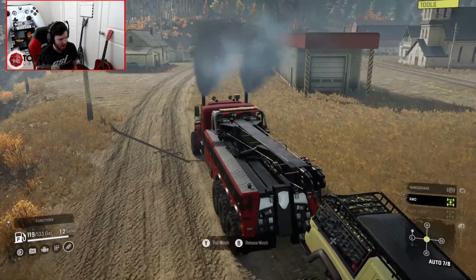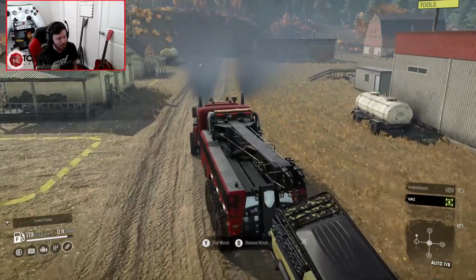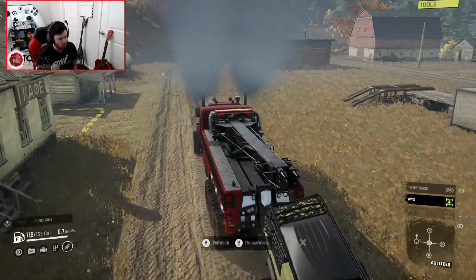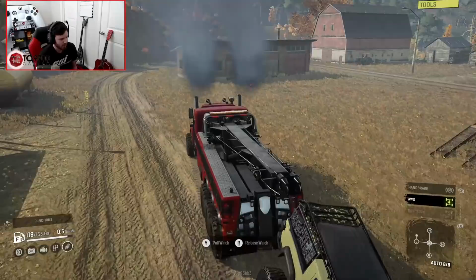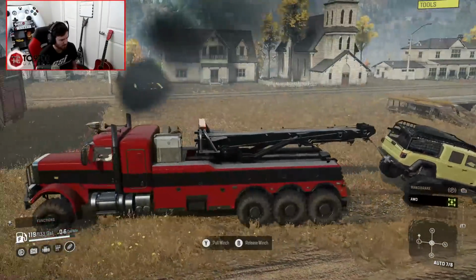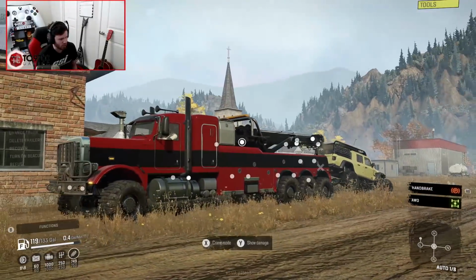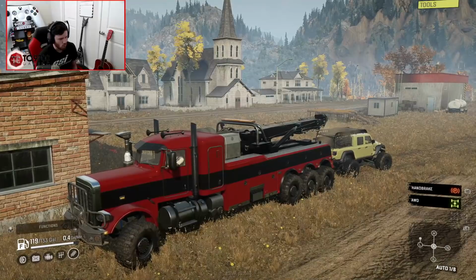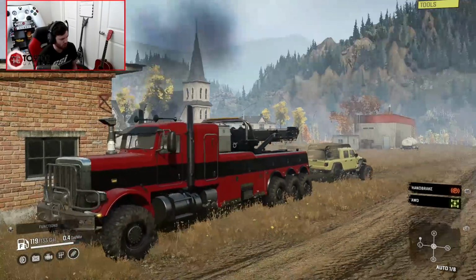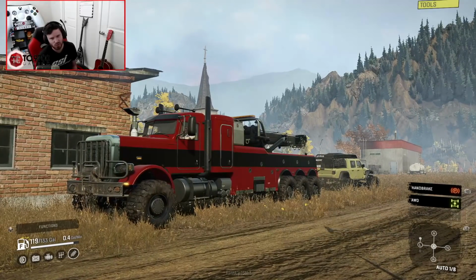Oh boy. Alright. So we're gonna drop this thing off right in front of the garage, and that should be the best place for it at this point. It's starting to wobble again. Yep. Well, that was fairly successful. Actually, to be honest, more successful than I thought it was gonna be. Right, Beans? Yeah, a lot more successful than I thought that was going to be.